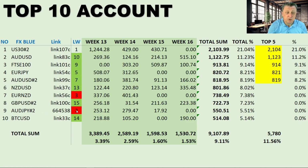It was number 2 last week, but it has also reached a small little drawdown. In the last weeks, 15 and 16, it hasn't done so well, but overall it still comes in at $550 or 5.51%.